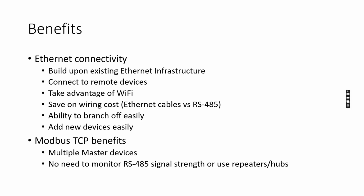Again, I mentioned earlier, you can add devices more easily to the existing Ethernet structure by just plugging into an empty Ethernet port anywhere inside the network. The Modbus TCP benefits also include the ability to communicate from multiple master devices to a single or multiple RS-485 slave devices. With Modbus RTU, usually you can only communicate from one master to a bunch of slave devices connected to the same RS-485 port.